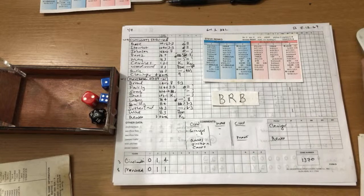I'm going to get some fresh air. When we come back, we'll resume this ball game.